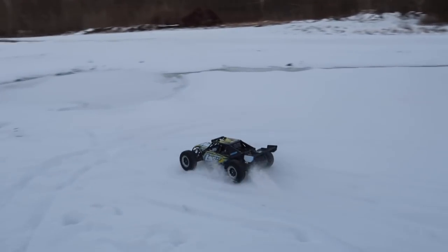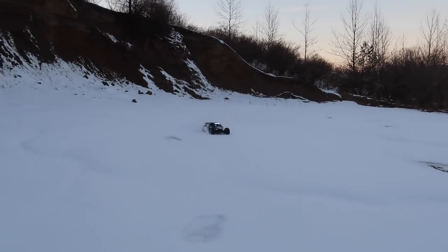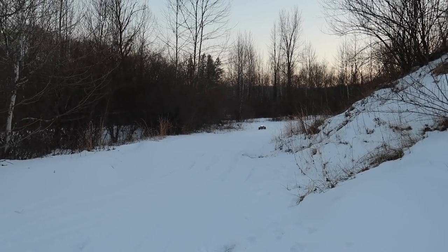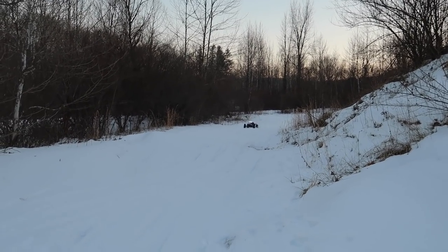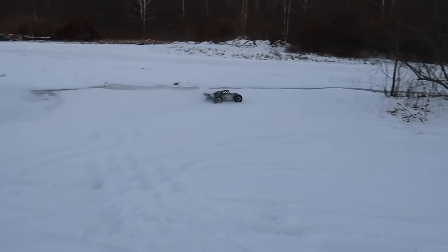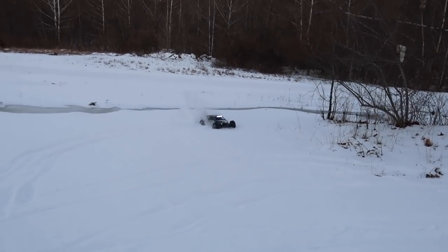Oh, that was so much cleaner than mine. Good job, Abby. Look at this pristine powder. Oh! I could just sit and watch this thing drive through snow all day. The camera doesn't even do it any justice how much snow it's kicking up. It's crazy.